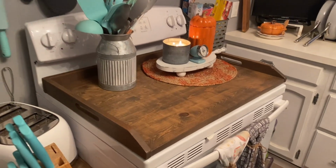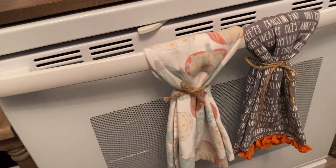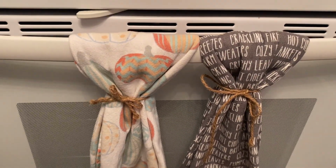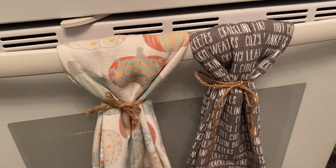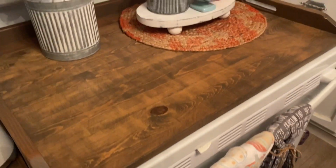Moving on over here to where my stove is. I always mention this, but whenever I put hand towels on my stove, I always tie some jute twine around them to keep them from falling off. My kitchen is kind of a tight space, and when I walk by, I bump them a lot. So this makes sure that they do not go anywhere.